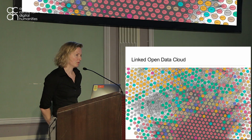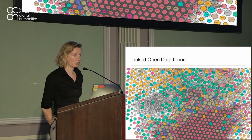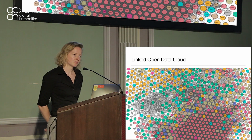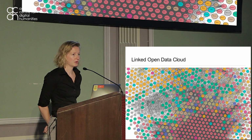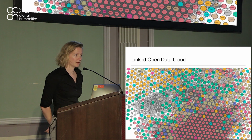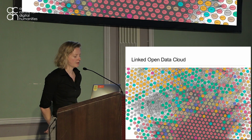Now, every bubble in this picture, and this is even a cutout, there's more bubbles on all sides, represents a data set. But these data sets don't just float in the void, they're connected, and those are the black little lines between the two data sets. Now, the different colors mean that it's a data set in a particular domain, for example, in the life sciences, or it's a library data set, or it's a more generic data set.